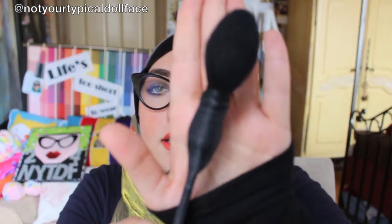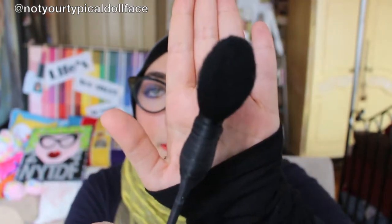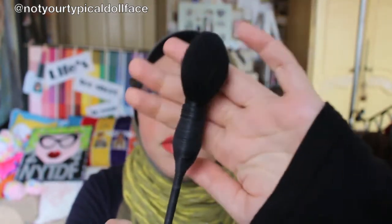This is a blush brush, and they're both natural goat hair. This one has slightly finer hair. It comes like this, and it's woven, and that's the bottom of it. It is nice and dense and fluffy. So I'll insert a clip of me using it. And I've used it with both liquids as well as powders.